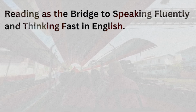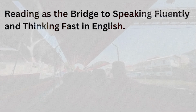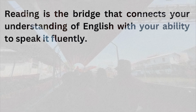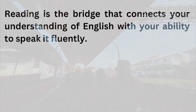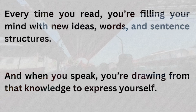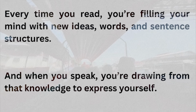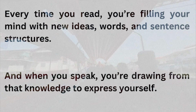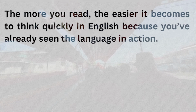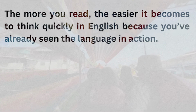Reading as the bridge to speaking fluently and thinking fast in English. Reading is the bridge that connects your understanding of English with your ability to speak it fluently. Every time you read, you're filling your mind with new ideas, words, and sentence structures. And when you speak, you're drawing from that knowledge to express yourself. The more you read, the easier it becomes to think quickly in English because you've already seen the language in action.